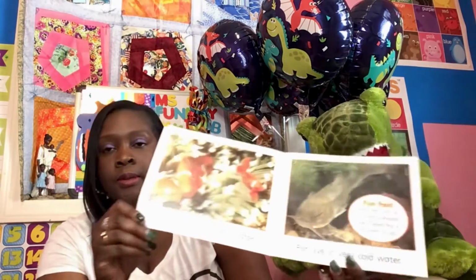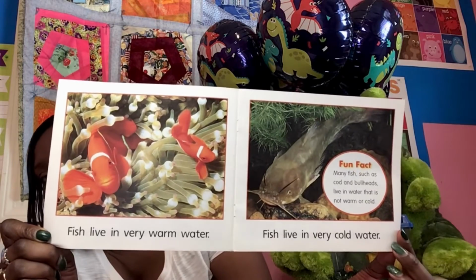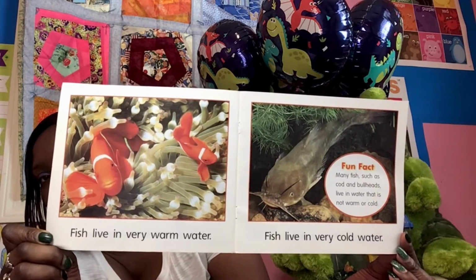Let's learn what else about fish. Fish live in very warm water. Look at that. Fish also live in very cold water. So fish can live in warm or cold water, but I like to make Ruby's water room temperature.